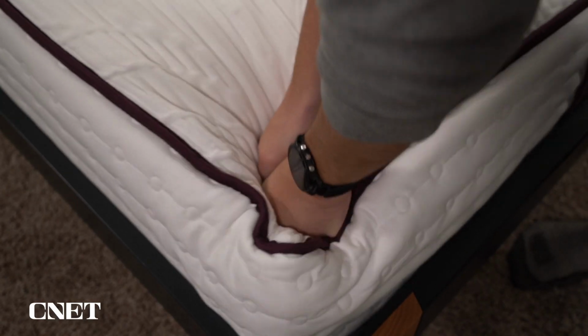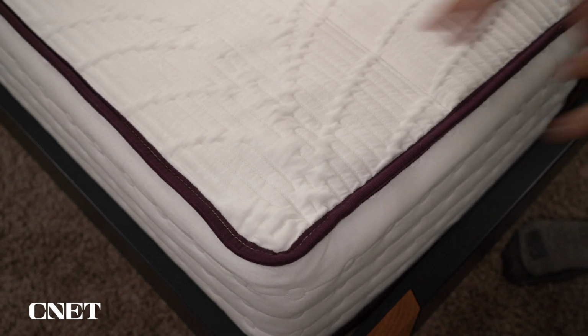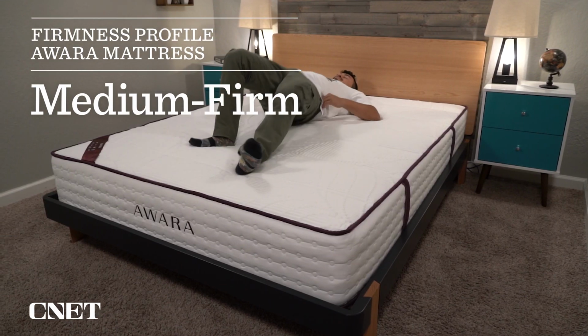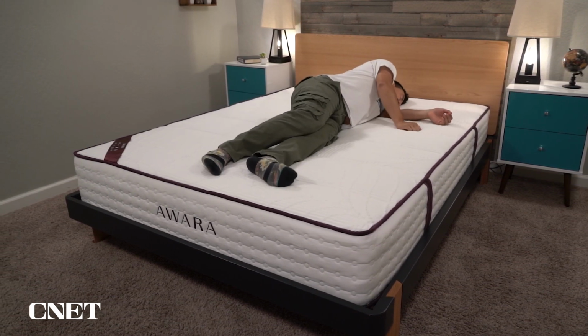You're gonna be getting that latex foam feel that I've described pretty much with all these beds except for one. And it's gonna be around a medium firm on our firmness scale, which makes it generally pretty accommodating for back, stomach, and combo sleepers. If you have the budget for it, the Awara Premier is an extra $400, and it does soften up the bed a little bit, but I think for most people, the standard version of Awara will work just fine.